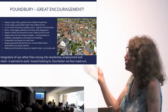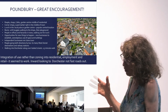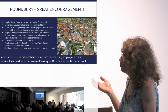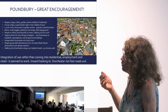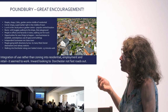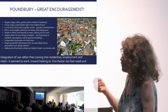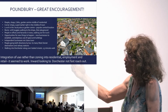Shops, cafes, a garden centre in the middle of town, people walking around. The supermarket has been put right in the middle of the town, not somewhere outside. There were pubs, there were mums around, offices, factories. Lots of things were happening in town. And so one of our suspicions so far is that integration of use, rather than these urban extensions, which are purely residential, is one of the keys to making the place work. And certainly for the bus industry, that's important, because you get buses taking people to work in the place and people going out as well.